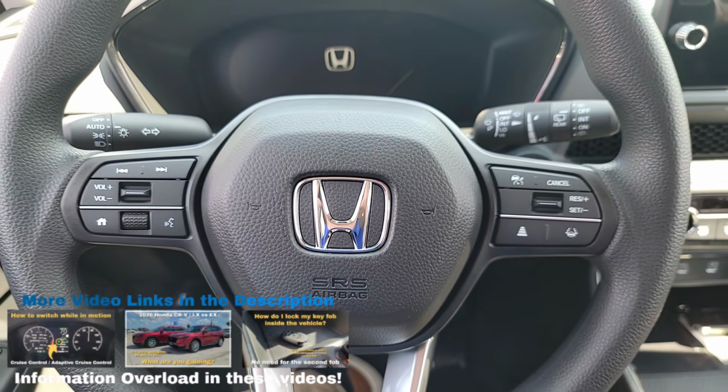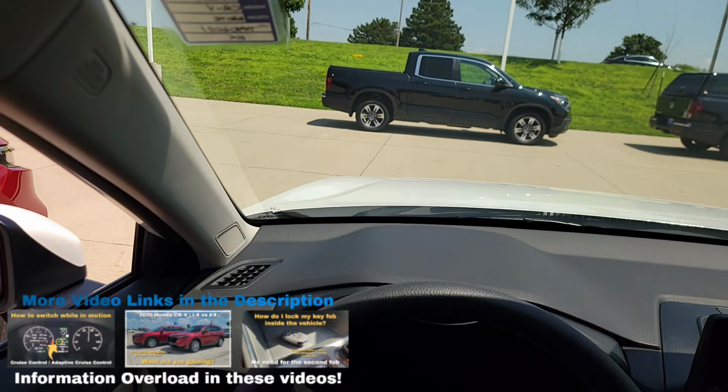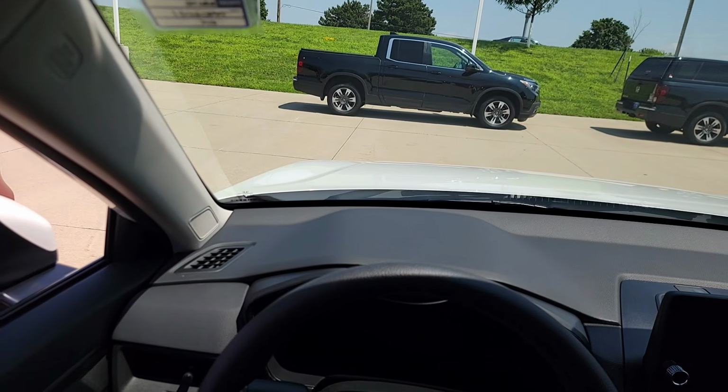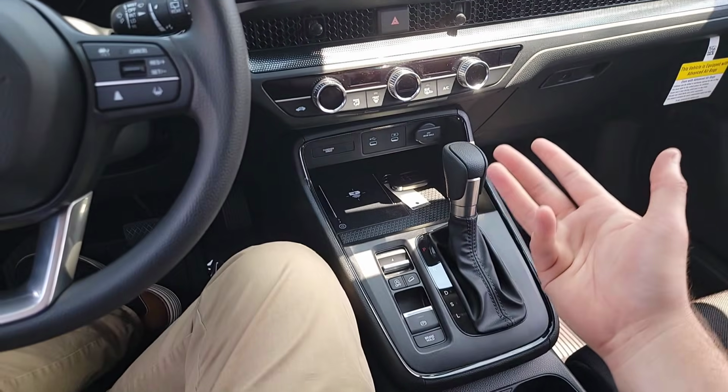All right, guys, so here we are for day 2 of the video. We're inside the driver's seat now. You probably noticed that the exterior color has changed, but that's it. They're both going to be the EX model. The closest one, the most available one to grab to continue out the video.